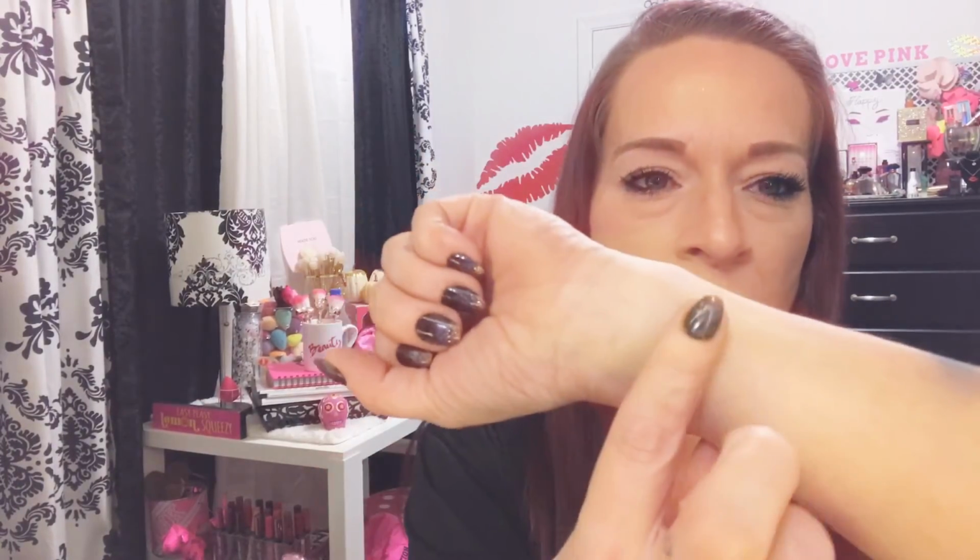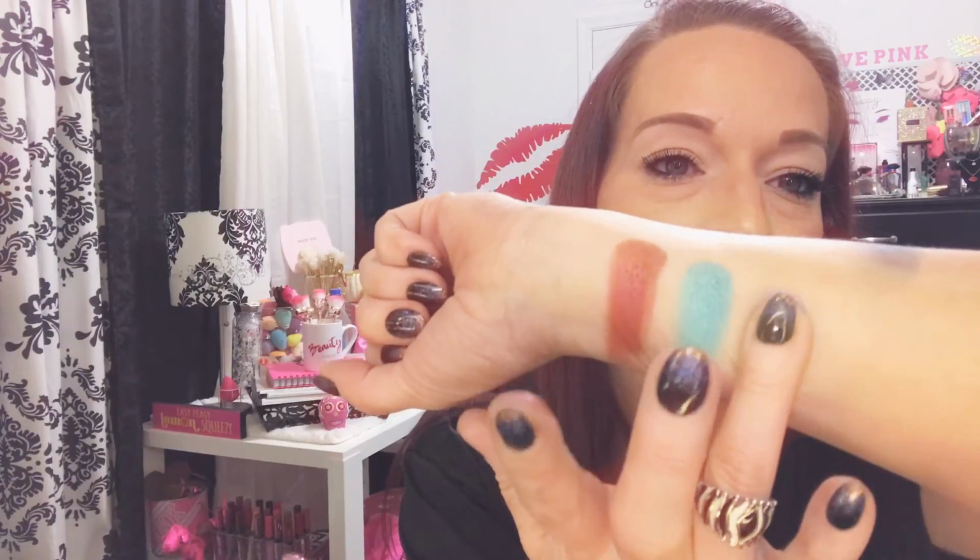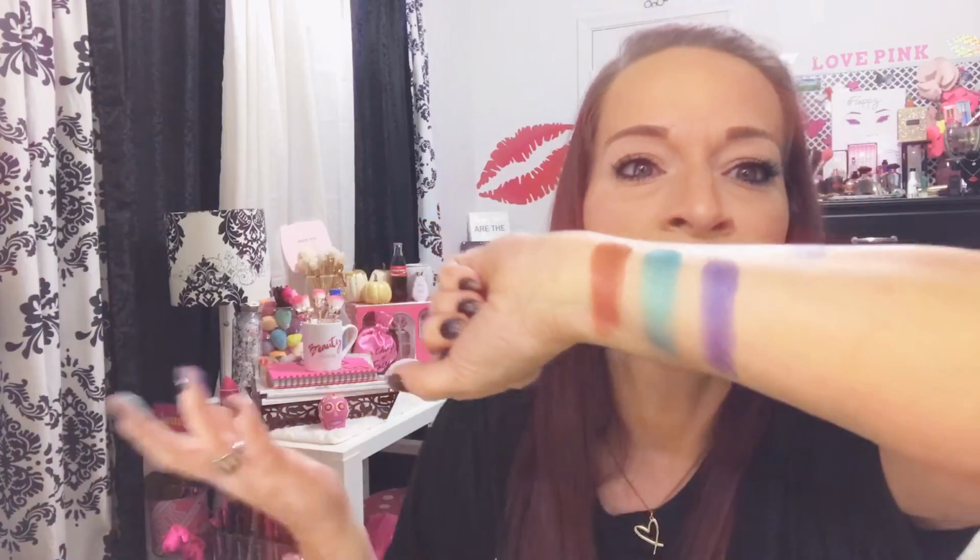I'm trying to get y'all some shades. They are creamy. They blend so well. And you guys see, I'm not even doing hard swatching. I am just swatching. Look, somebody tell me these are not beautiful. Like, I get excited talking about this palette.